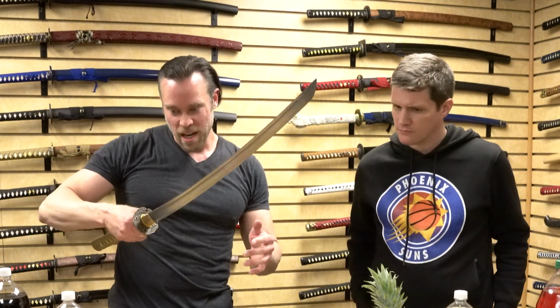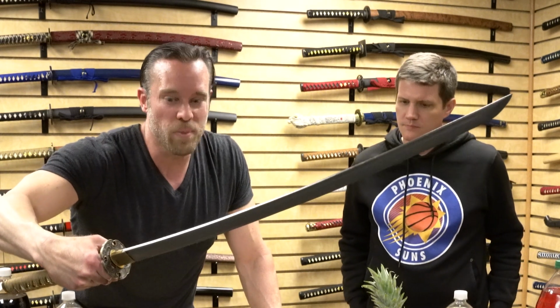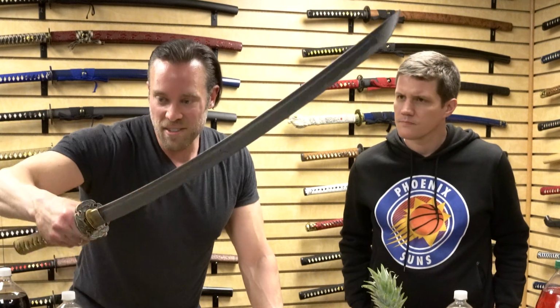Let's see what else. Okay, so we've got a fuller. We've got a fuller on both sides of the blade there. A lot of people refer to that as a blood groove. And what that does is it takes a little bit of weight off the sword and gives it a little bit more aesthetic appeal. So that's nice.